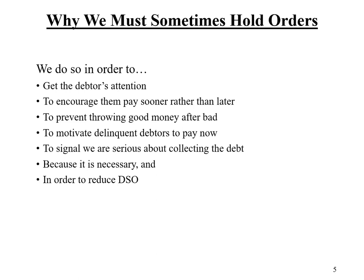So fundamentally, we hold orders to motivate delinquent debtors to pay now rather than later, and to signal that we're serious about collecting the debt, that it's no longer in a gray area. This is something that needs to be addressed immediately. We hold orders fundamentally because it's necessary to do so, because we've run out of options short of holding orders as a way to get the customer's attention. We also hold orders as a way to reduce our DSO.